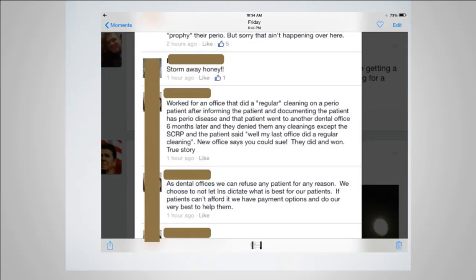It's really important. Here's a screenshot of a social media discussion. And what I want to call your attention to is the paragraph in the middle. This is a hygienist who said, I worked for an office that did a regular cleaning on a perio patient. After informing the patient and documenting that the patient has perio disease, that patient went to another dental office 6 months later. They denied them any cleanings except the scaling and root planing. And the patient said, well, my last office did a regular cleaning. The new office said, you could sue. They did and won. True story.